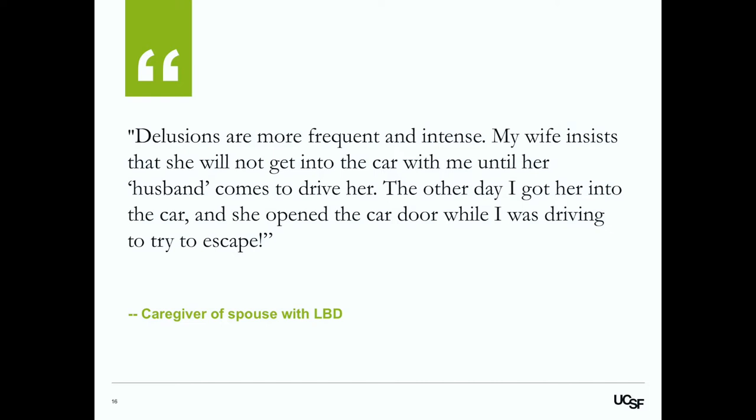So we're going to talk more about some non-medication environmental strategies to help deal with these kinds of situations. In this case, one important action would be to activate the childproof door locks to help prevent anything from happening.